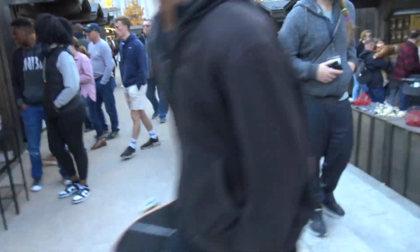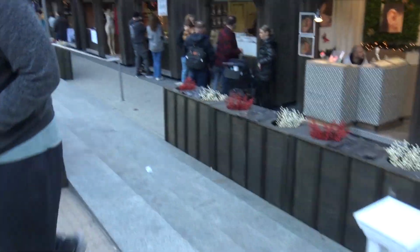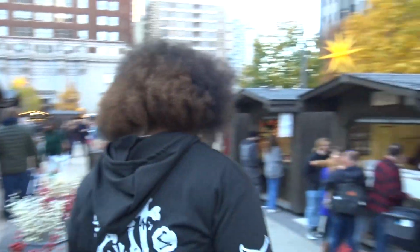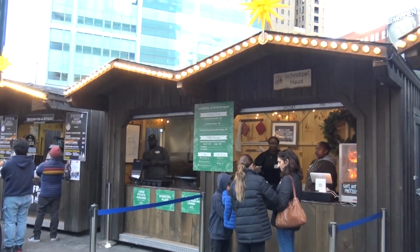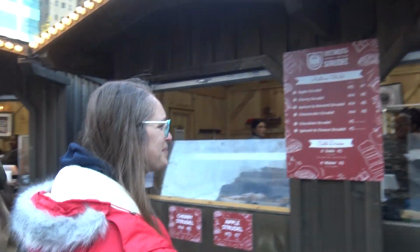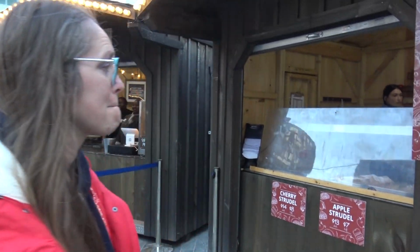When we got here, we went around City Hall. I'm like, oh, that was cute. It was a nice little market. And we get to Love Park and I go, this thing is massive. There is row after row of shops, of food, of jewelry. We have schnitzels, potato pancakes, strudels. Joyce is trying to figure out what we're gonna snack on.